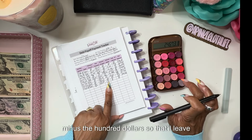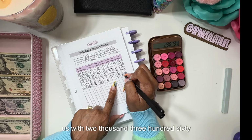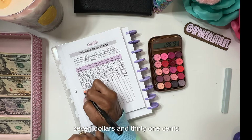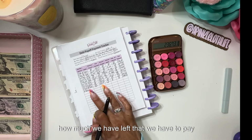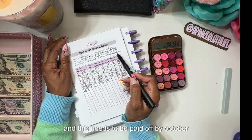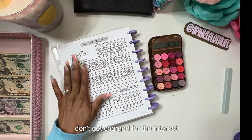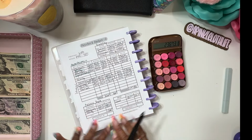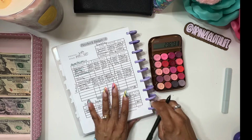2,467.31 minus the $100. So that'll leave us with $2,367.31. Okay, so that's how much we have left that we have to pay, and this needs to be paid off by October the 5th, 2024, to make sure that I don't get charged back interest. All right, so this is actually 100.